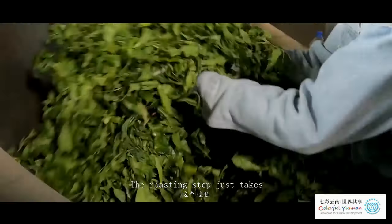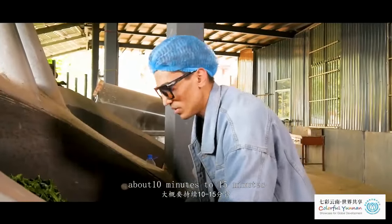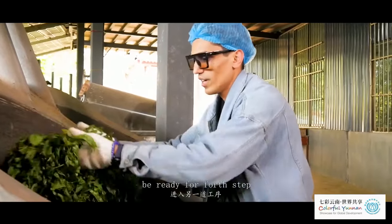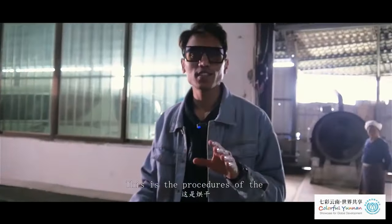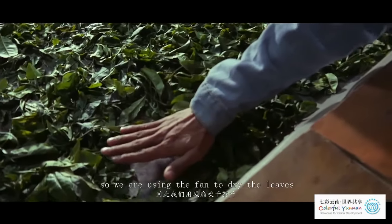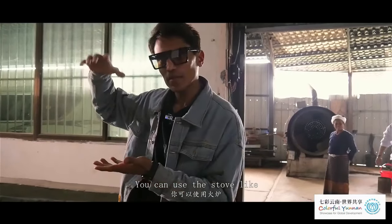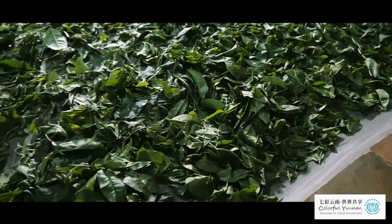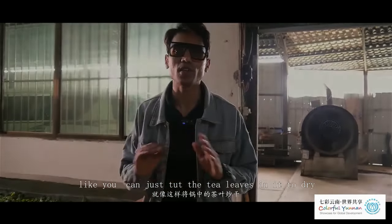The roasting step will just take about 10 minutes to 15 minutes, and after that it will be ready for the fourth step. This is the process of drying the tea leaves. So we are using the fan to dry the leaves, or you can use the sun. Like in the sun, you can just put the tea leaves and it will be dry.